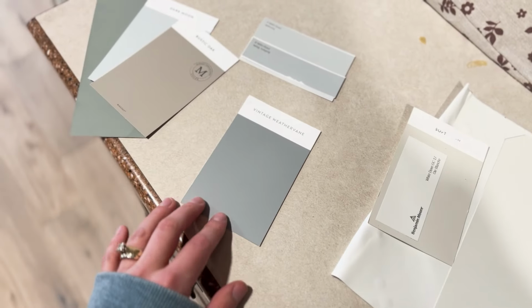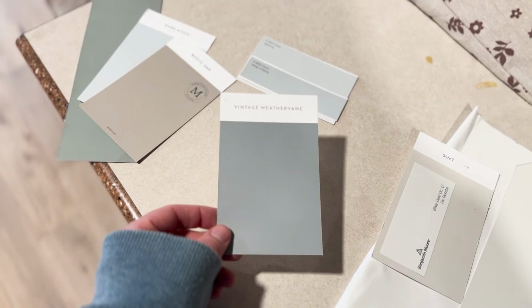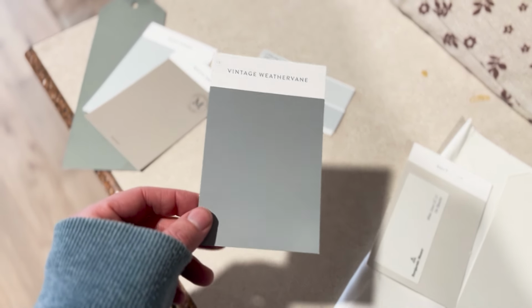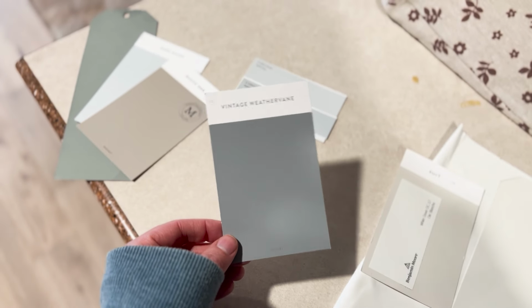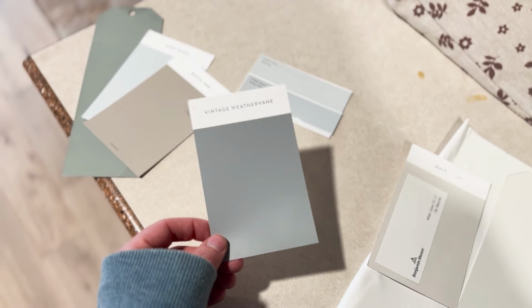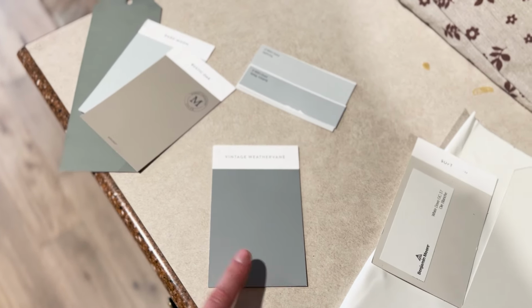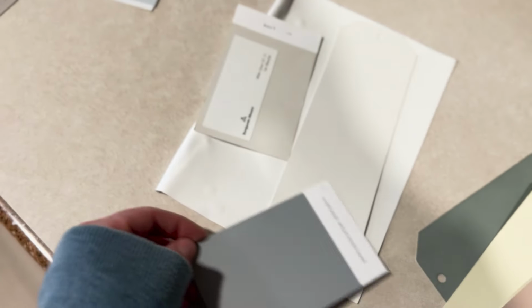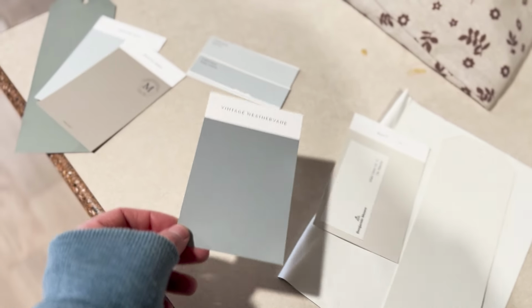And like I said, I wanted the blues to kind of come inside from the outside of the house. So I picked this vintage Weathervane by Magnolia, and that is what's going to be in the schoolroom on those bookcases and on the crown and the baseboard and the chair rail that we're painting. It'll be quite bold and contrasting with the White Dove, but I'm excited about it. I think it'll be really pretty.